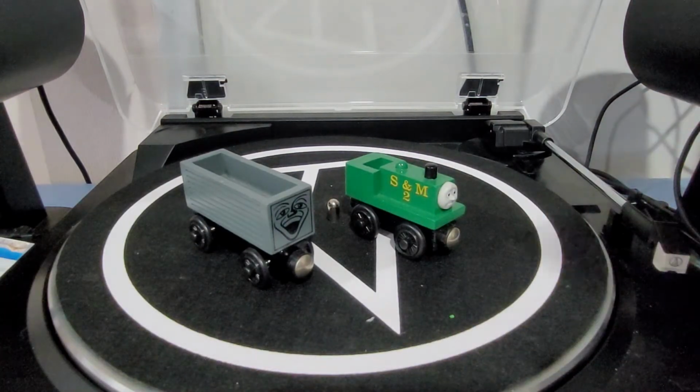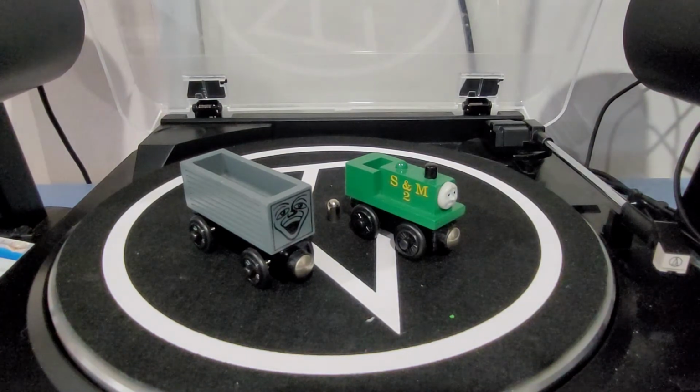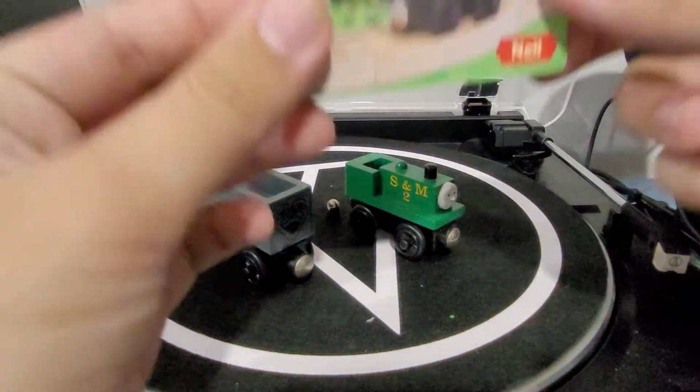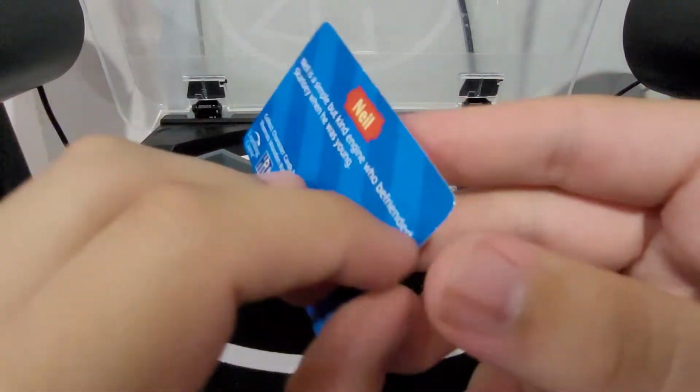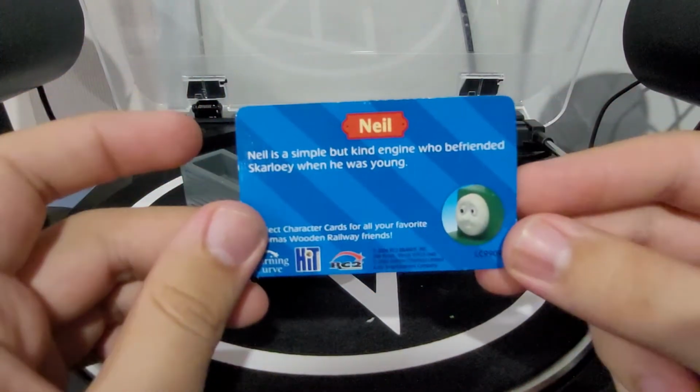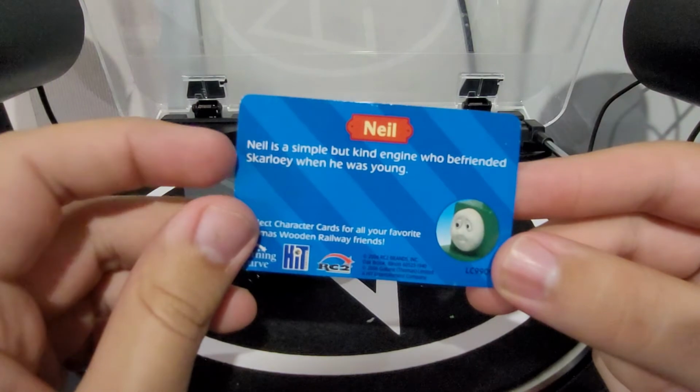What makes these even more special to me is, I shall grab it now, quite a rare and obscure thing. Once I find it, I can show it to you, although it looks as though I've lost it. I have not. That was a joke. The character cards. These are beyond rare. They're also beyond simple. You couldn't have said more than this?